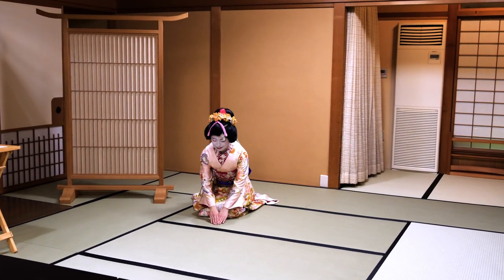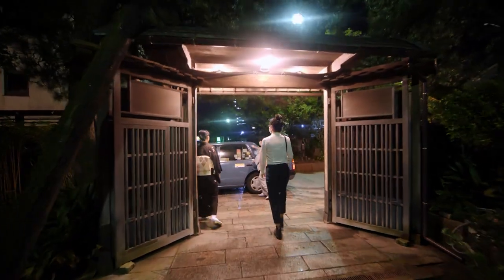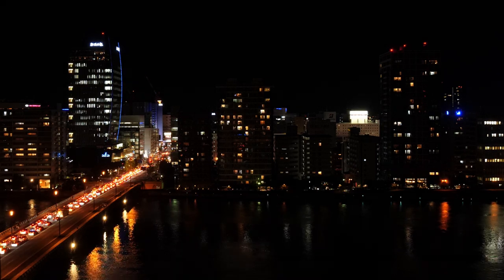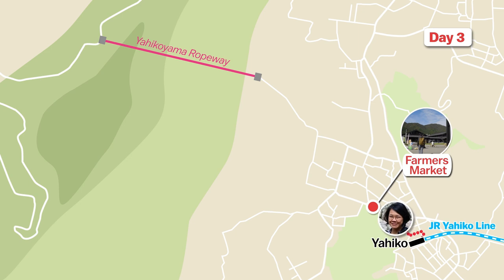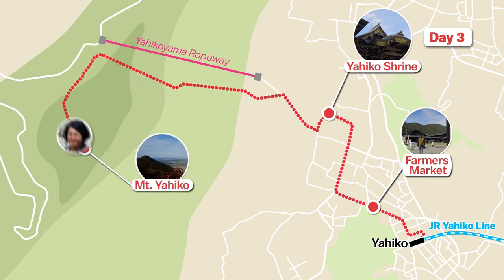That was a wonderful experience at Ikinariya and a beautiful way to wrap up my second day. Day 3. The village of Yahiko is where we'll spend our last day in Niigata Prefecture and we'll take trains there from Niigata City. After arriving in Yahiko, we first pick up some lunch at the farmer's market, then make our way to the atmospheric local shrine and climb the mountain behind it.